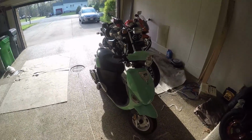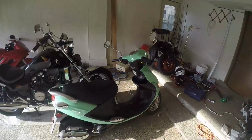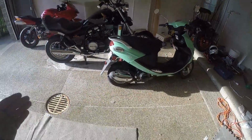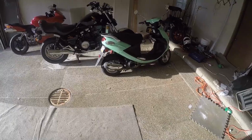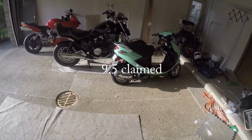The company itself is based in the United States. These are made in Taiwan, I believe. The 125 is a carbureted motor with CVT, single cylinder, 2 valves. I think they make like 6 horsepower. I mean, it's not very much.